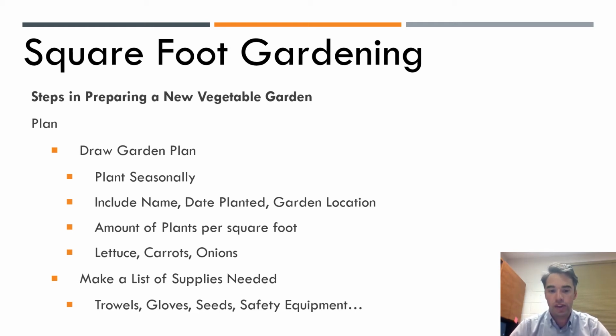So we can think about things like lettuce. It might require one per square foot, or you might be able to do 4 per square foot. But carrots and onions, you can plant substantially more. Carrots upwards of 16 per square foot, and onions you can do upwards of 6 to 8 per square foot. So it allows you to start to think of, what can I plant within my garden, and at what times and how much.